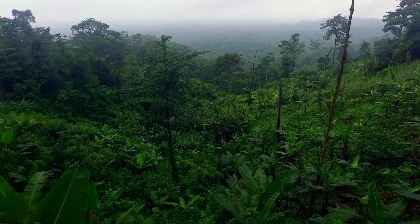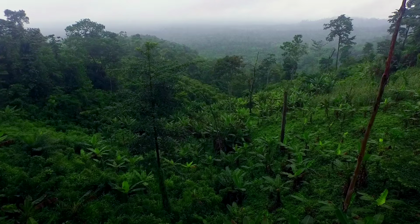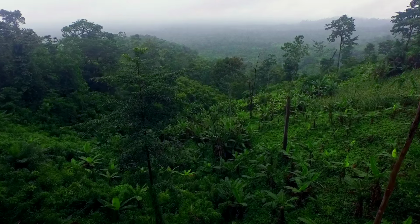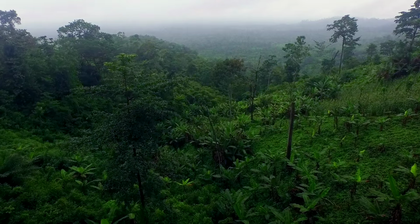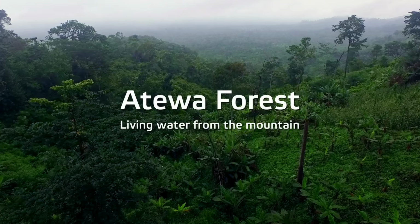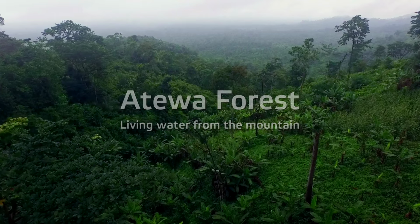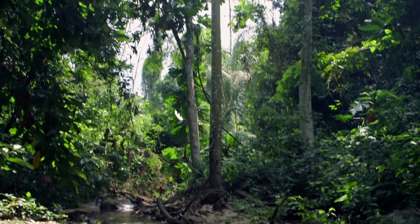The Atewa forest lies about 70 kilometers north of Ghana's capital, Accra. A large area of the range has been declared a forest reserve. These include 17,000 acres of upland and green forest, something rare in Ghana. Atewa forest is considered a globally significant biodiversity area. So it's a forest which has a lot of global interest, not just nationally. It's a very unique ecosystem.